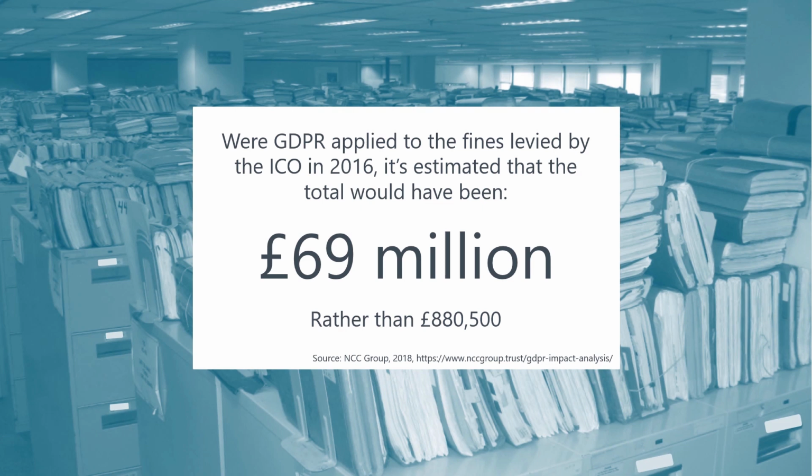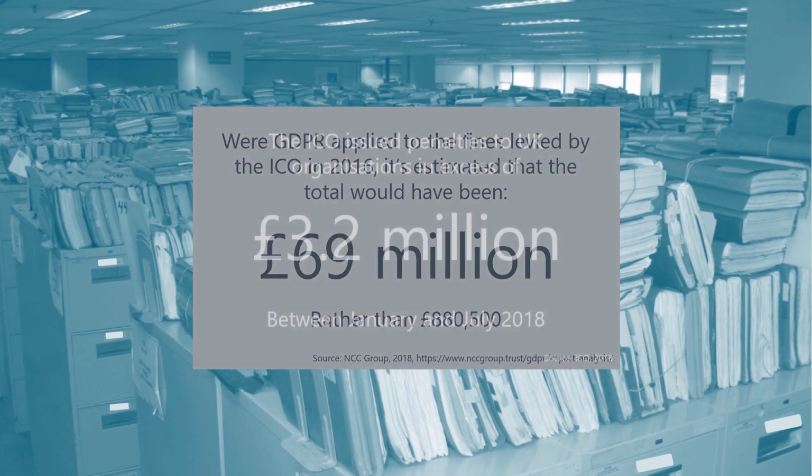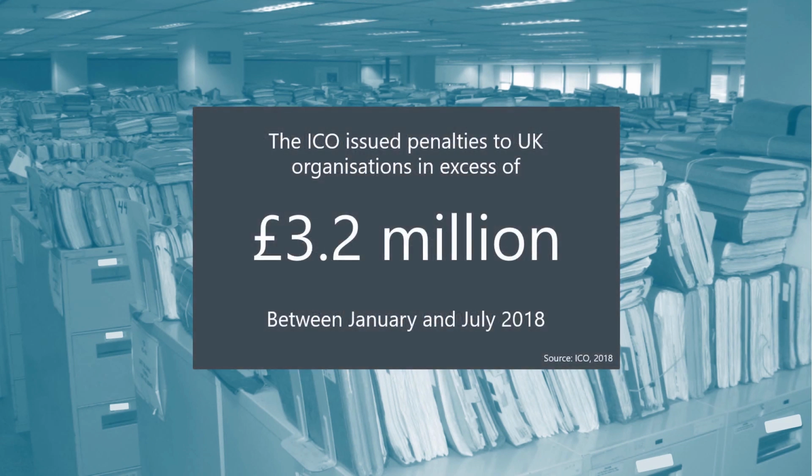How confident are you that your organization fully complies with the Data Protection Act? What about GDPR? Would you pass external audit? Let's face it, nobody wants to be threatened with a large fine. But the Information Commissioner's Office has become increasingly active. In January this year alone, 8 private sector UK companies were fined more than £1.5 million, with fines ranging from £1,000 up to £400,000.